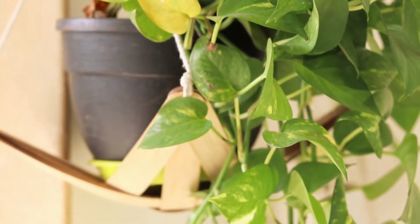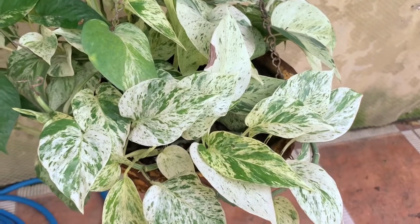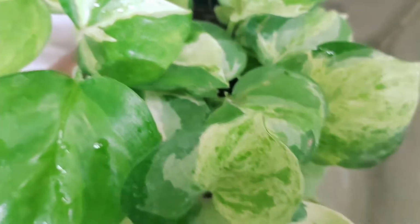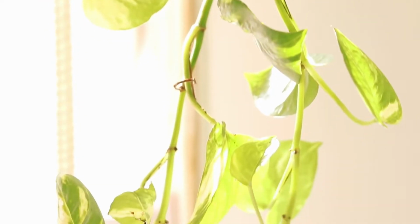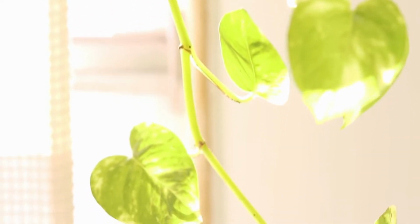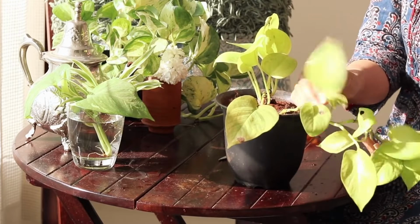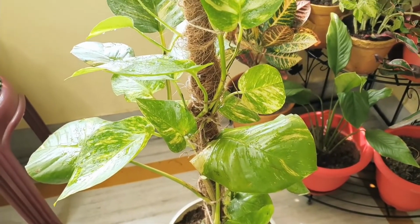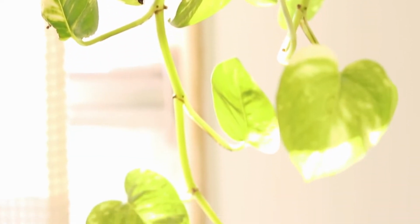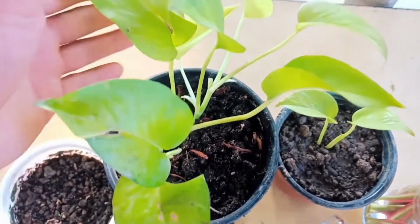Pothos comes in a variety of colors and patterns, including golden pothos, marble queen pothos, neon pothos, mandala pothos, and others, depending on the color and speckles on its leaves. Because they are native to India, all types thrive in this climate. Money plants may be grown in both soil and water and will thrive in both. They can be taught to climb trellises, grills, and railings, or they can be trained to cascade down a hanging planter. Pots that are small to medium in size work well.